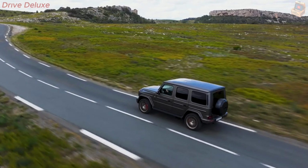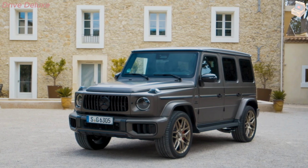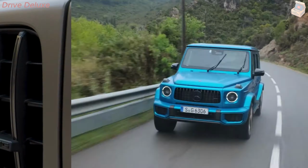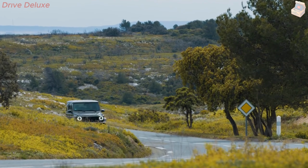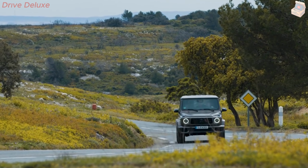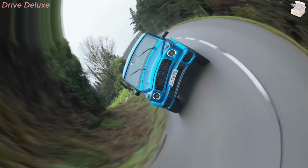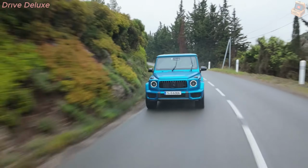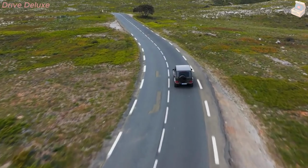What's new for 2025? The 2025 G63 receives subtle styling updates aimed at improving its aerodynamics. These include a redesigned grille and front bumper, reshaped A-pillars, and a discrete roof spoiler above the windshield to enhance airflow. Under the hood, the twin-turbo V8 is now paired with a 48-volt hybrid system, and an optional hydraulic adaptive suspension system is available for improved ride dynamics.